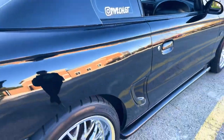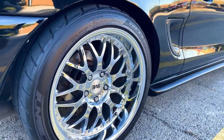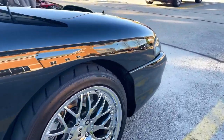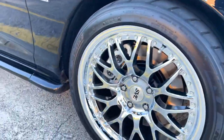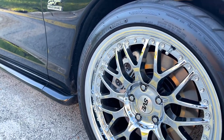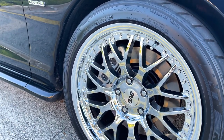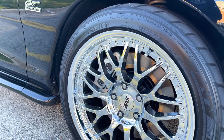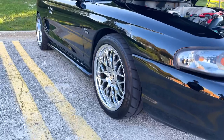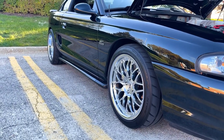And these SVEs, now what series SVEs are these? I believe they're Series 3. And up front, you've got a little upgrade to go along with the wheels. Yep. Now these are what, Cobra dual pistons? Yep. Nice. Now when did you end up doing these? I did those actually a few weeks ago, or a month ago, I think a few weeks ago. My buddy Kevin helped me put them on. Nice. And the stance on it is perfect for me. Oh yeah, it's on coilovers with caster camber plates.